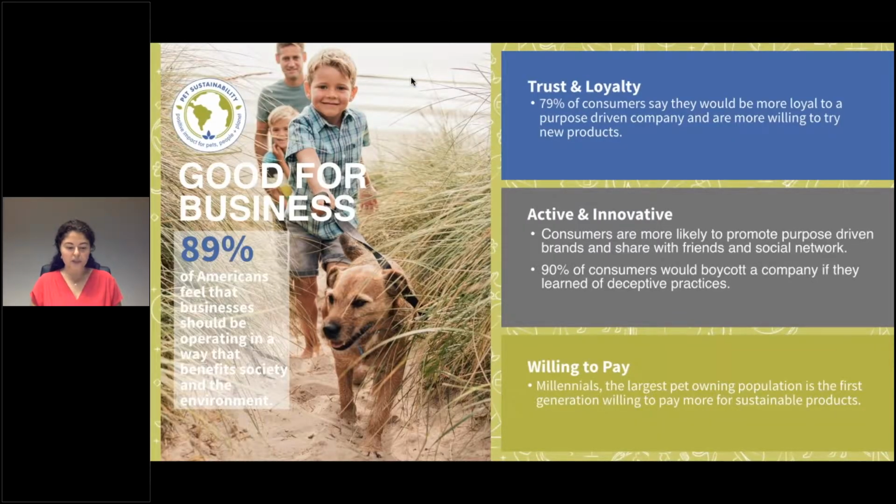As much of this top line growth opportunity is directly influenced by consumer demand for sustainable products and practices, we wanted to bring you some data points on what consumers are currently saying about sustainability in the industry. 89% of Americans already feel that businesses should be operating in a way that benefits society and the environment. This can be broken down into 3 different sections. First being trust and loyalty. Consumers are willing to be more loyal to and support purpose-driven companies rather than companies who are just putting out a new product.